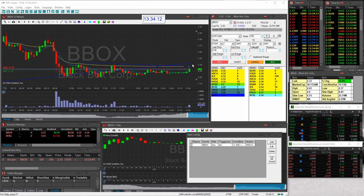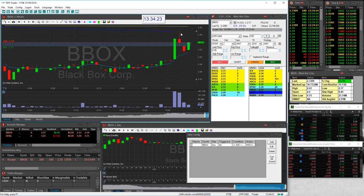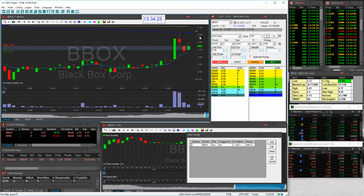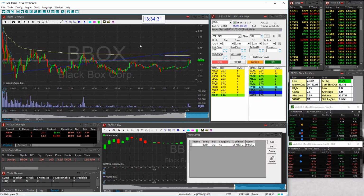How we doing, guys? Looking at B-Box, trying to get filled here at 35. Trying to get filled here, guys, at 35. If I could get filled there at 35, we'll risk off of the VWAP there at 38s. Canceling it for a second there. I think it can get to the VWAP.